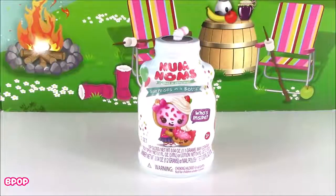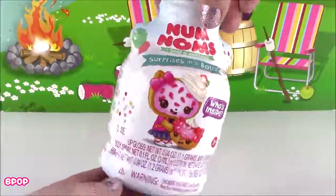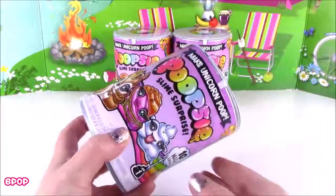In the middle of the video, while we're waiting for that slime to form, we are going to open one of these. These are brand new and they are adorable. I actually found this today. It is a Num Num surprise in a bottle. First can right here. I think the easiest way to do this is to open all of them and then start mixing up the slime.